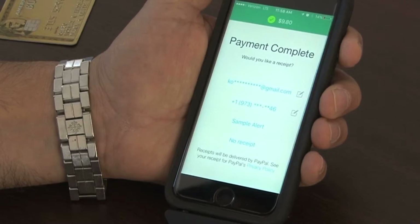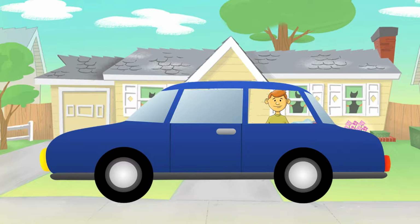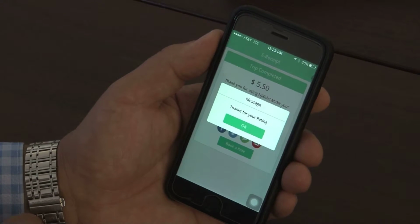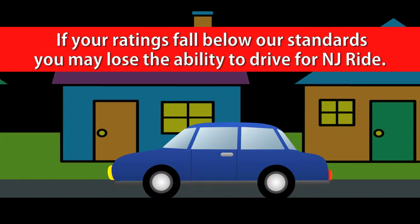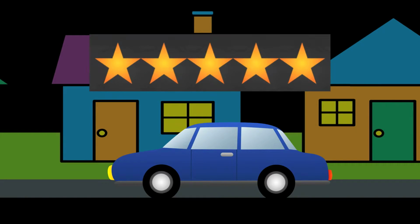If your ride needs a receipt and he booked the trip on the phone and pays cash, please give him one of the handwritten receipts. If he booked on his phone, swipes a card, or pays through one of their accounts, they will get one through email automatically. After every completed trip, your ride will have the option of rating you from 1 to 5 stars. This will help us provide the best service possible and keep our company growing. If your ratings fall below our standards, you may lose the ability to drive with NJ Ride. So you should always strive for a 5-star rating.